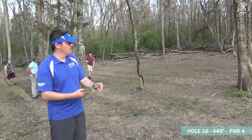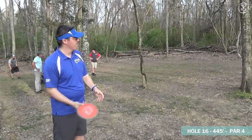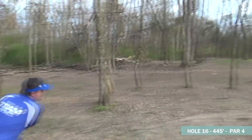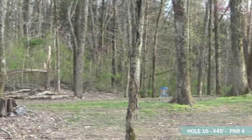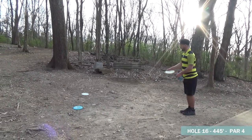It's kind of pinched up by some trees here. I hated being right here to the right of Danny while he was throwing, but I was pinched up and there was trees right behind him. Didn't look like it affected him too much. It's a great shot. He got up and down. He's got a putt for his birdie.